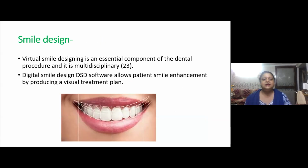Now, smile design. Virtual smile designing is an essential component of the dental procedure and it is multidisciplinary. DSD, which is the digital smile design software, allows the patient's smile to be enhanced by producing a visual treatment plan.